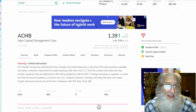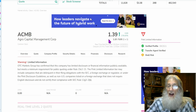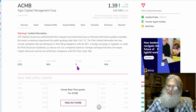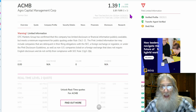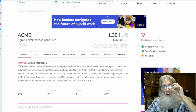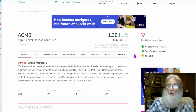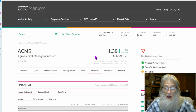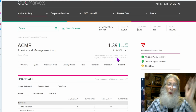Let's take a look at ACMB, Agro Capital Management Corp. $1.39 today. They say they did 178% gains, but you see on the daily volume it says 0. So I'm not real sure about that. They are pink limited, which is why I brought you here. They're going current and they filed some of their filings today. Verified profile, transfer agent, shell risk, not making any money. Let's see. Nope, that is true. They're not making any money, and that's not why we're here.